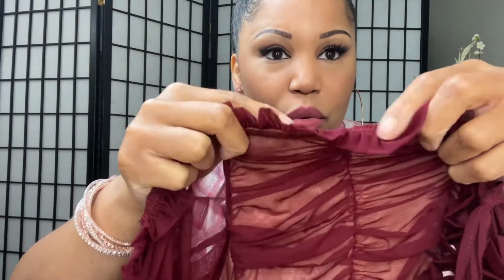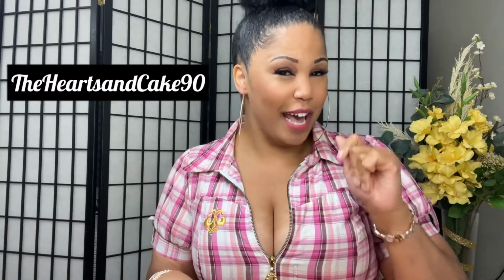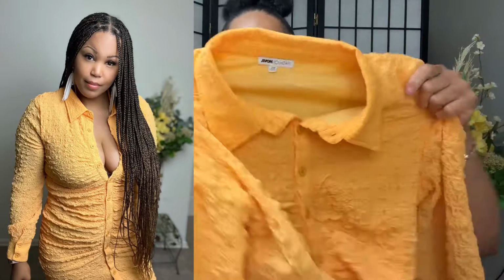The ruffles along the tube top area, really pretty, you guys. Really pretty. This next one I picked up, I've actually seen on, I believe her name is I Fancy Cupcakes, Brittany I Fancy Cupcakes. I like her channel. She did a review of this Fashionnova dress, and she got it. She had it in pink and this color, and I wound up just getting this color.